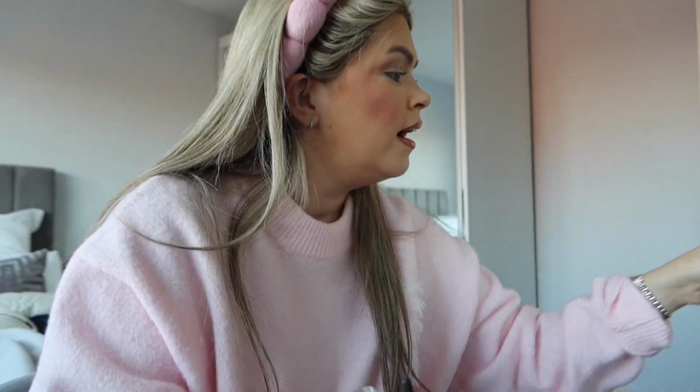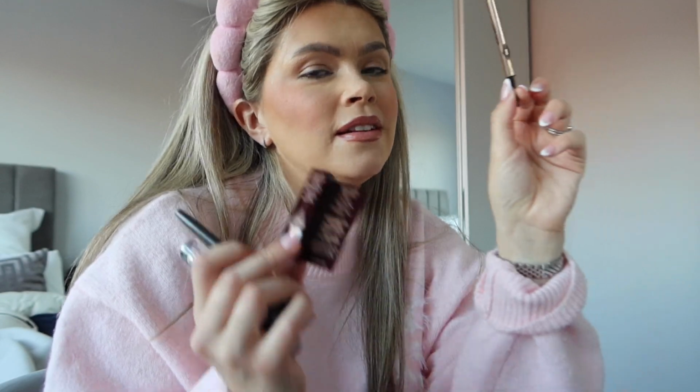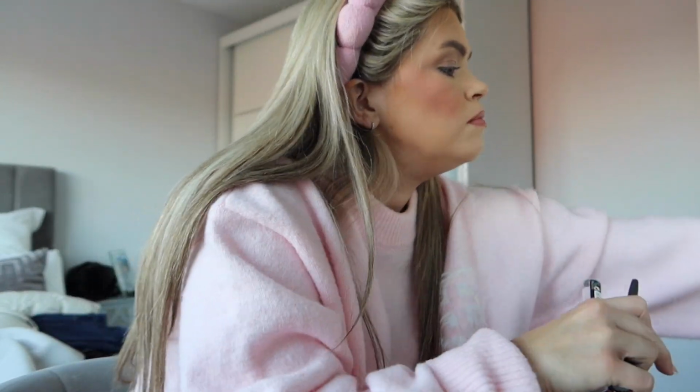Yeah, a few more new makeup bits. I got another bottle of my NARS Natural Radiant Foundation in Punjab. I got the Charlotte Tilbury Brow Cheat Eyebrow Pencil. That's just the refill and it goes into this thin pencil. Love that. I got some new lashes and I really can't decide which ones to wear.